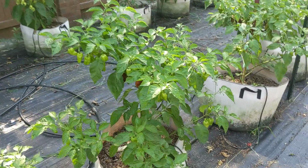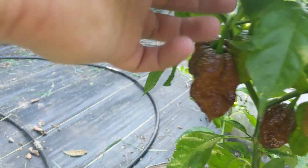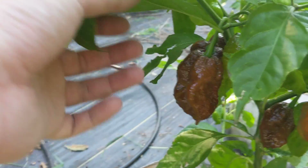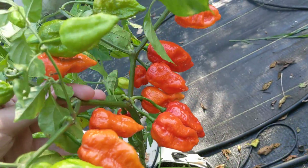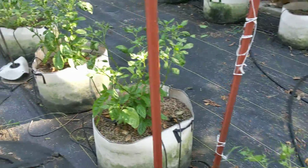We got ghosts over here. Got the chocolate ones in here. They're looking pretty good. This red one's flopped over. Gonna have to get some supports on it. But they're pretty good. They're not huge, but they're the first pods, so maybe they'll start cranking out a little bit bigger.